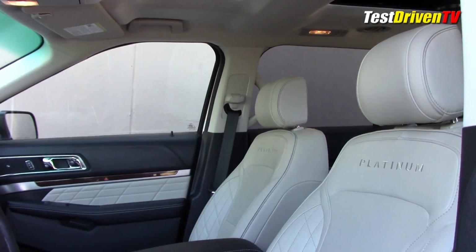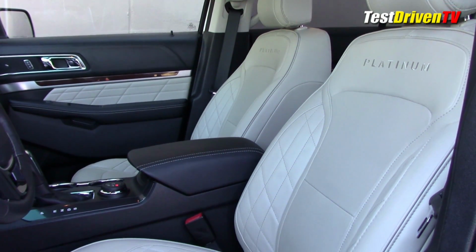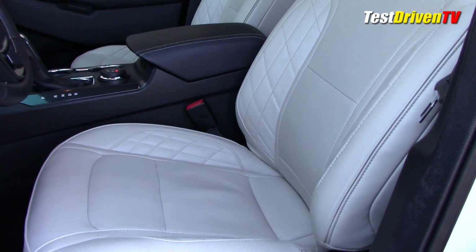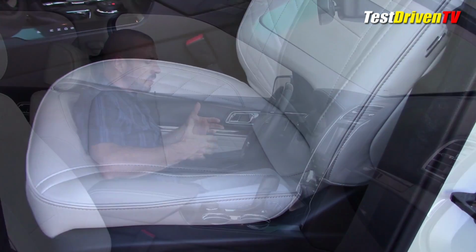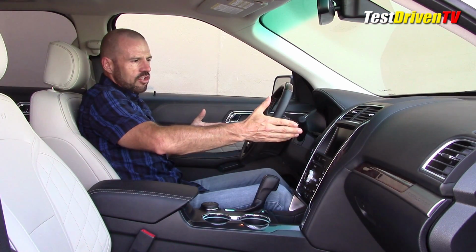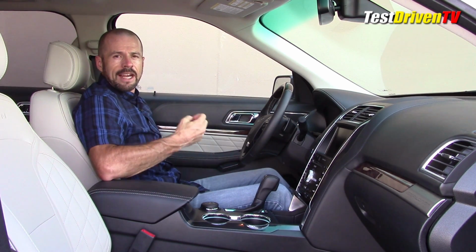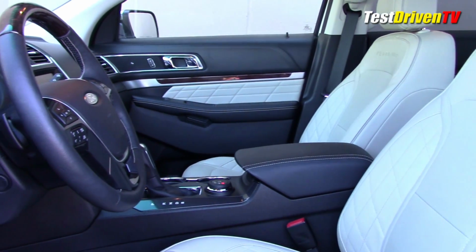Now, sitting here, these seats are very comfortable, and for a few reasons. First of all, the seating position is very good, but the second thing is these are also multi-contour seats, another hand-me-down from Lincoln, so to speak, and that might not be a nice way to put it, but they're very comfortable and they're adjustable in so many ways. You can use a touchscreen to adjust them, or if you learn the different controls down here on the side of the seat, you can actually use those as well. But there's a lot of different ways to adjust them to get them just the way you want them.